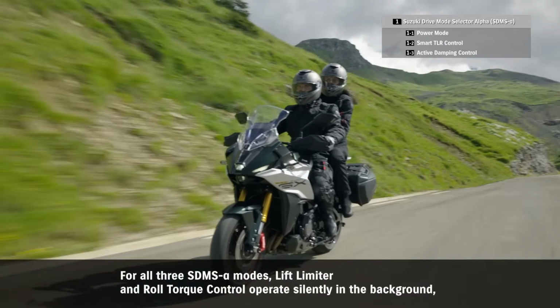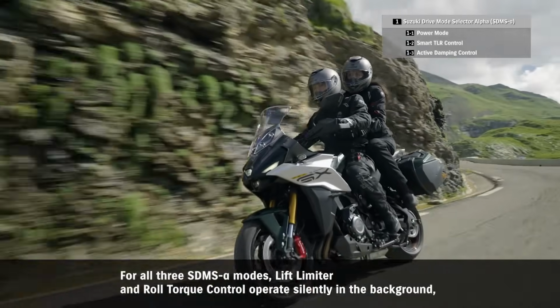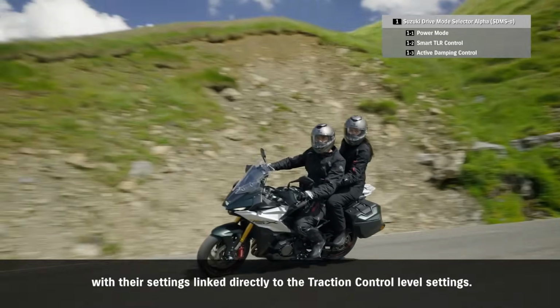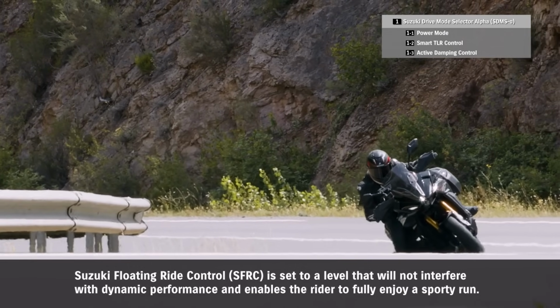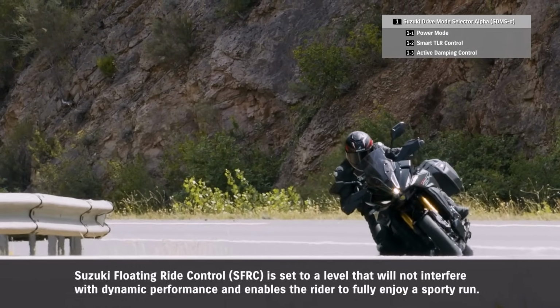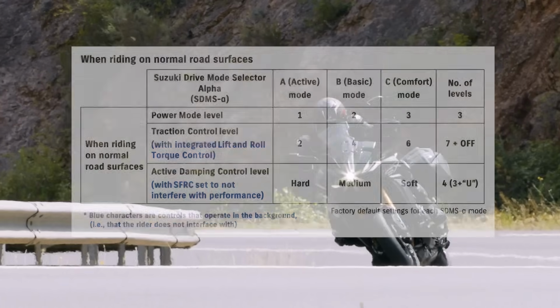For all 3 SDMS-α modes, lift limiter and roll torque control operate silently in the background, with their settings linked directly to the traction control level settings. When riding on normal road surfaces, Suzuki Floating Ride Control, SFRC, is set to a level that will not interfere with dynamic performance and enables the rider to fully enjoy a sporty run.